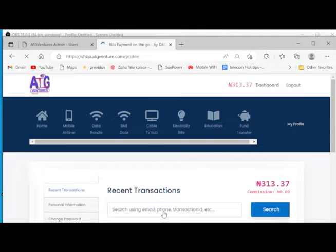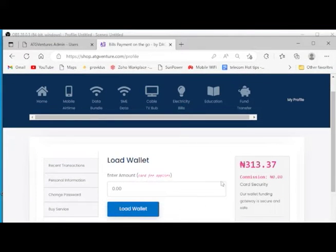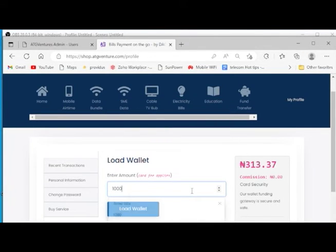Okay, after logging in, it will take me to my dashboard, and on my dashboard I will be buying the data 1 gig at $236. So the first thing you have to do is load your wallet. In case you have not loaded your wallet, you have to load your wallet for every particular month that you want to load.